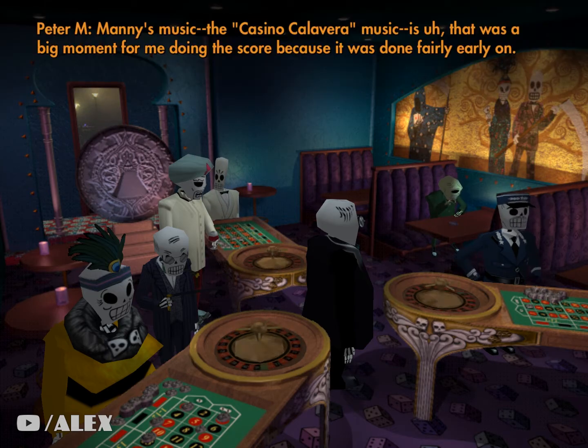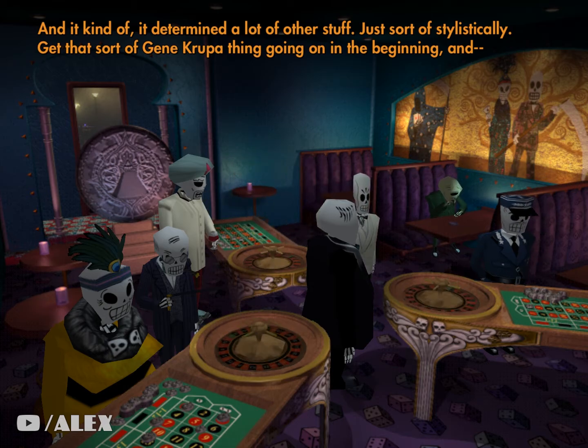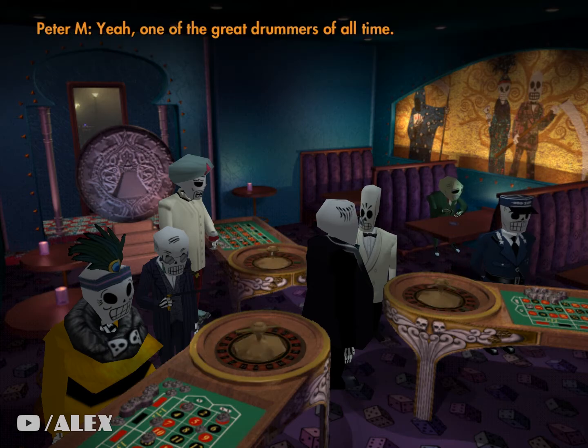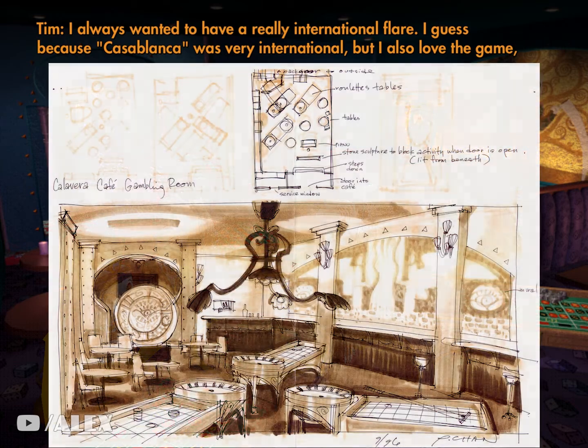Manny's music, the Casino Calavera music, that was a big moment for me doing the score because it was done fairly early on, and it determined a lot of other stuff stylistically. Get that sort of Gene Krupa thing going on in the beginning. And Gene Krupa, yeah, one of the great drummers of all time. I just wanted to have a really international flair, I guess because Casablanca was very international.